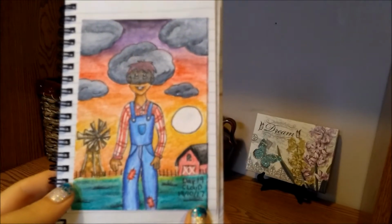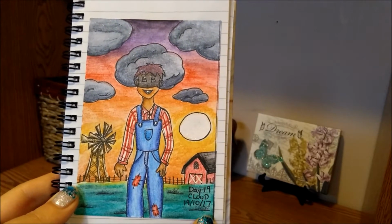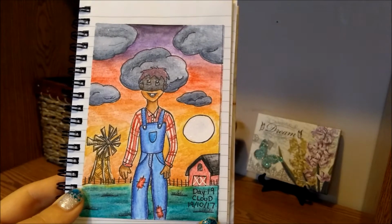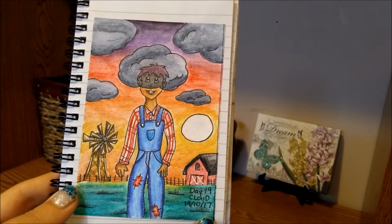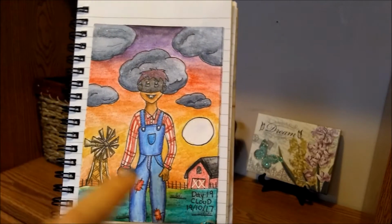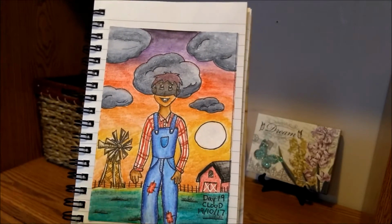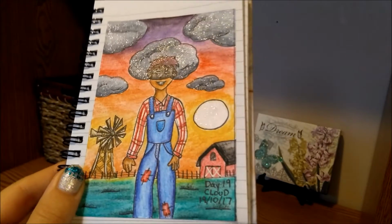So day 19, the prompt was cloud, which made me think of the saying, head in the clouds. So I drew a farmer boy with his head literally in the clouds, and I didn't use a reference picture for this one either. I drew him completely from my mind, which I was super proud of because he turned out pretty good, minus his hands. I have a little bit of a problem with that, but I just pretend he's wearing gloves, so it's all good. And the glittery aspect here are the clouds and the sun.